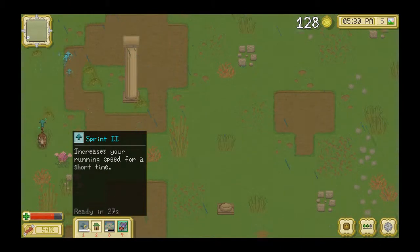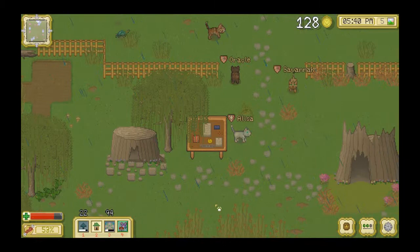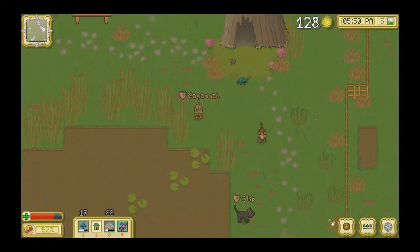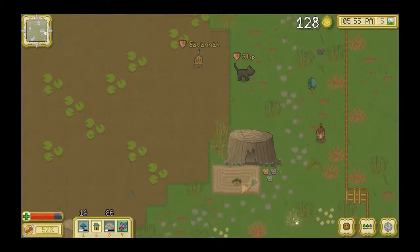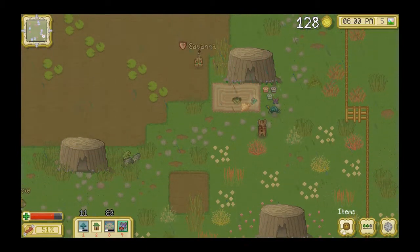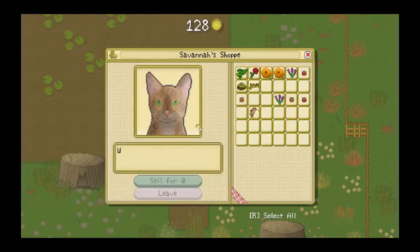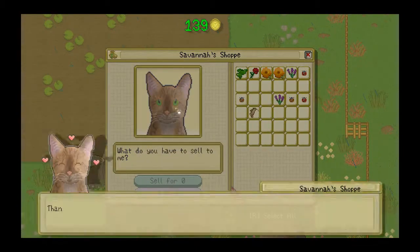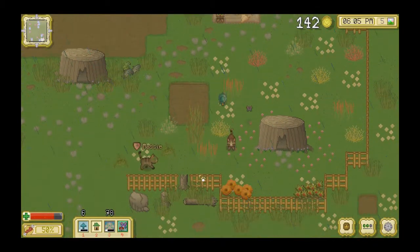Turtles sell for a bit more than the turtle shells, turtle meat actually sells for quite a bit, so that's always good. Right, we'll wait for Savannah to get back, and then we'll give, well, not give, but sell Savannah. The turtle shell sells for 10 and the turtle meat sells for 4. So not a ton from the turtle meat, but we still get quite a bit from the turtle shell.